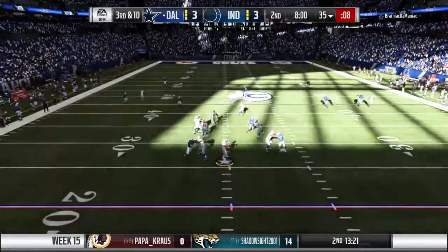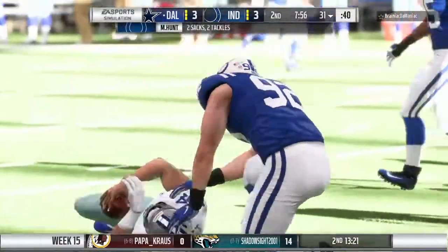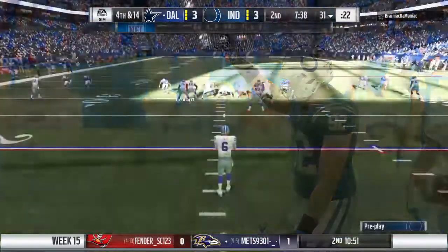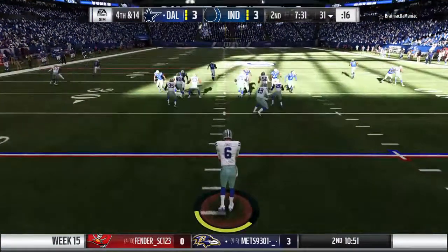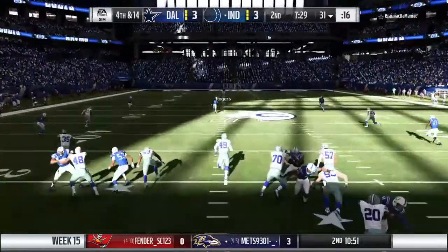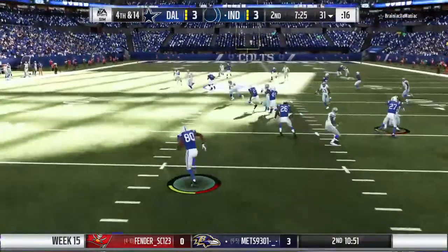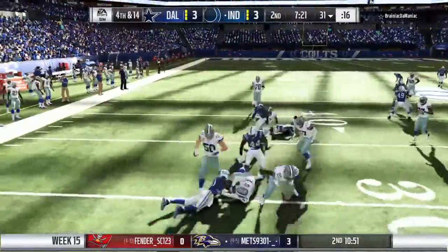Out of the gun, here's Prescott. And he's going to go down again. Margus Hunt in there to drop him for his 11th sack of the year. No doubt that's a very good play defensively right there, because you've always got to be aware that he can take off and make a big play with his legs. How about the way they were able to contain him? That also tells me the coverage was excellent downfield.